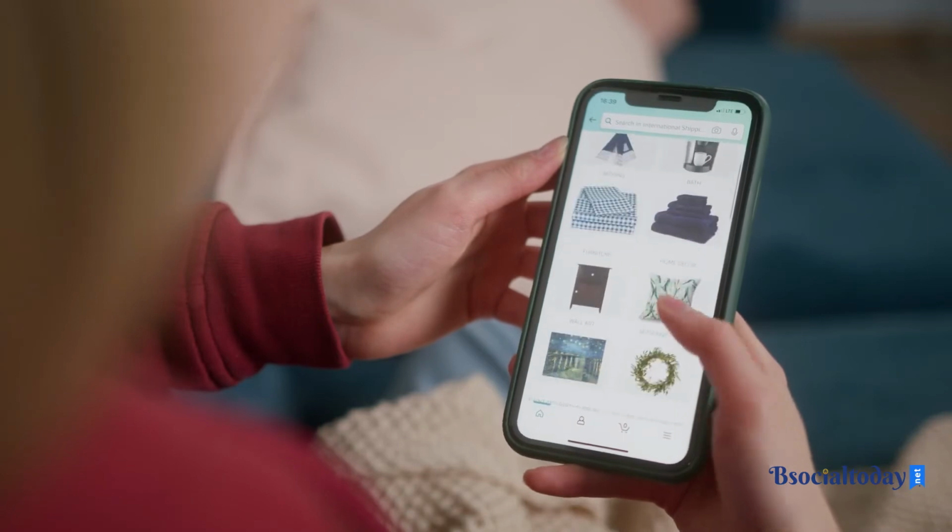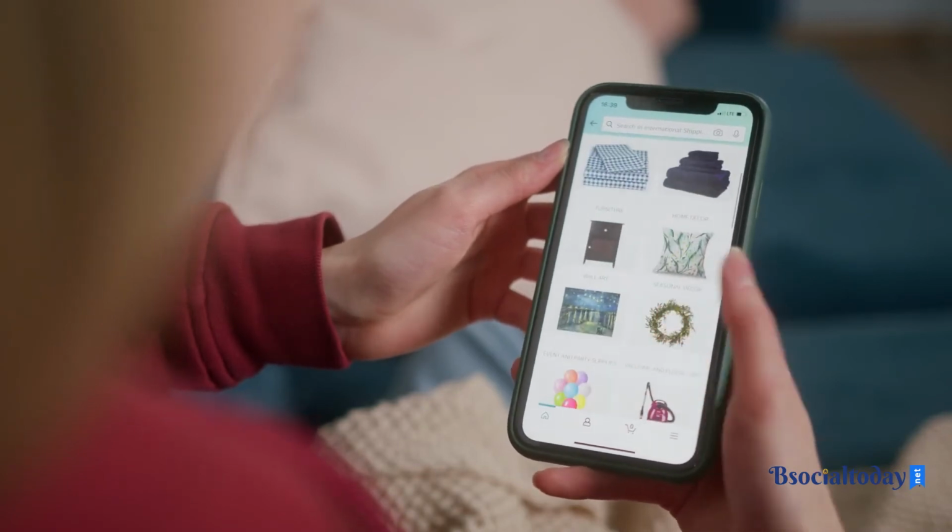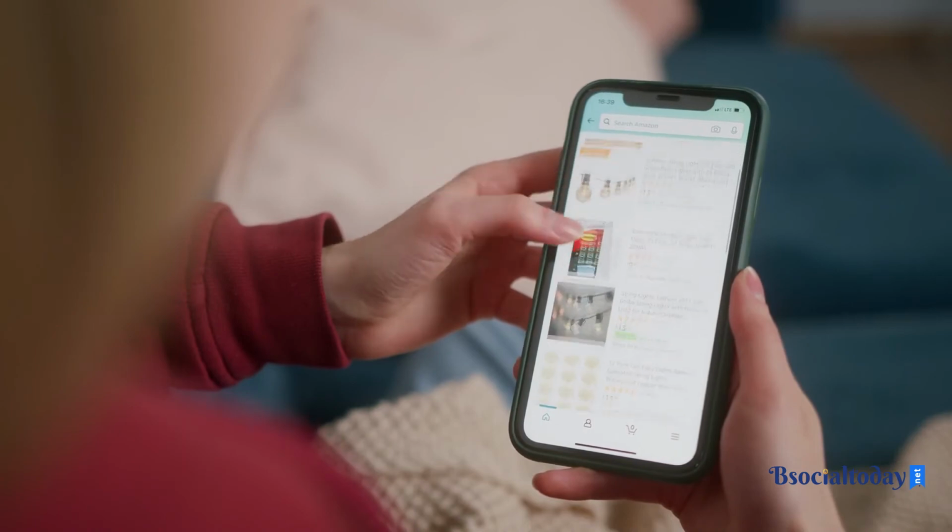So, today we know about social media marketing tools. Hope you understand all the points.